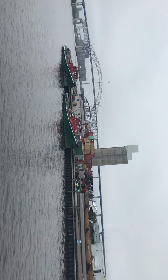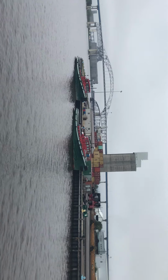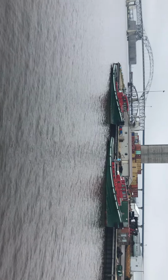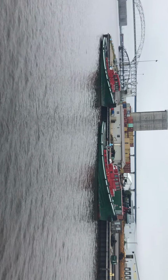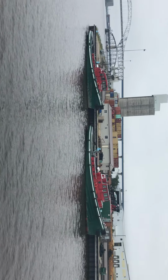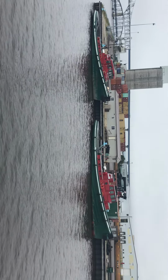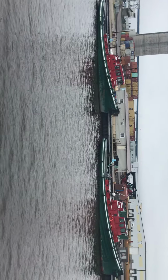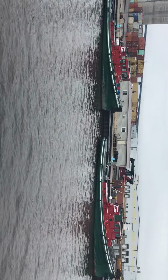And now we're passing 2 of our tugboats. We have the Arkansas and the North Carolina. These tugboats, they're part of Great Lakes Towing, and they are little workhorses. Each one of these tugboats has 14 feet of ship underneath the water line. That gives them a really low center of gravity. And that's really important as they're pushing these large ships.